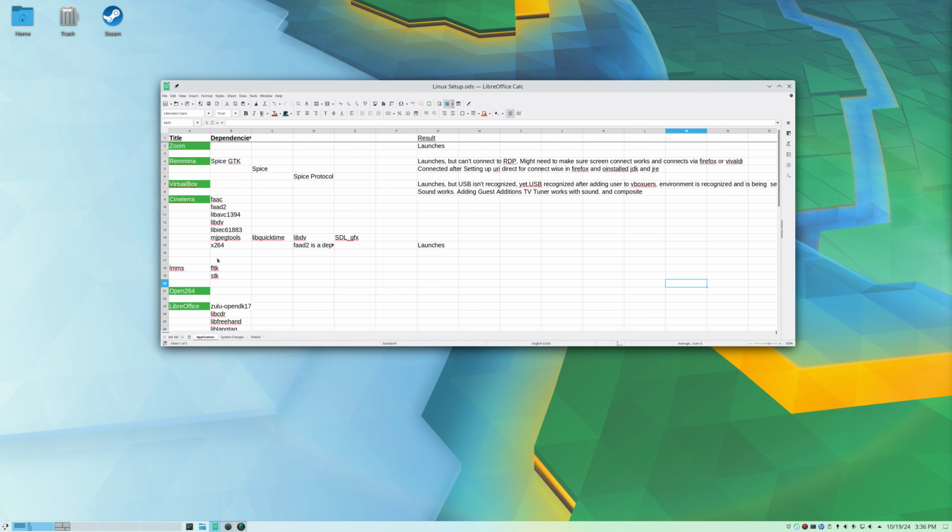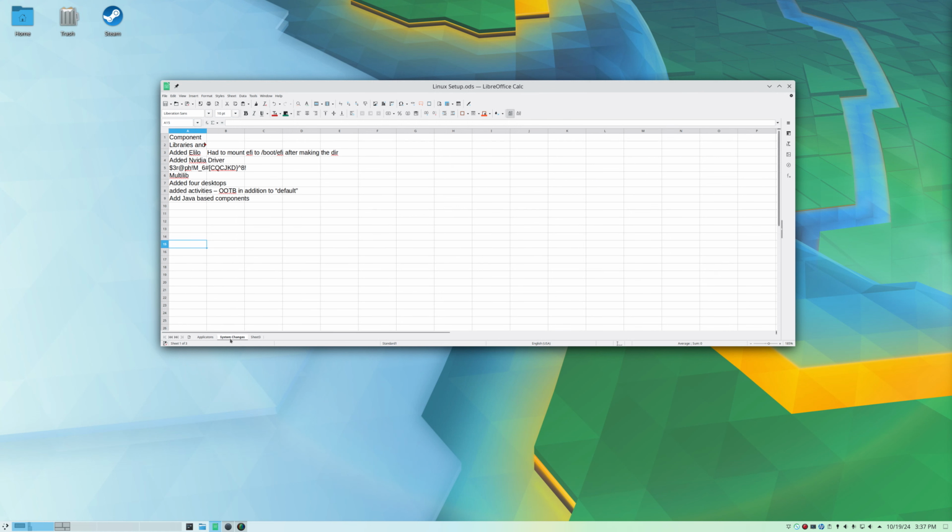So I got that. I made sure out of the gate I got my work-related applications installed and ensured they were functioning. It was a little bit tricky getting Firefox to correspond with this software called Screen Connect that my work's partner IT uses. Relieved that I got that working, and then I'm slowly building up after instituting multi-library or 32-bit library support. So I got that going as well.